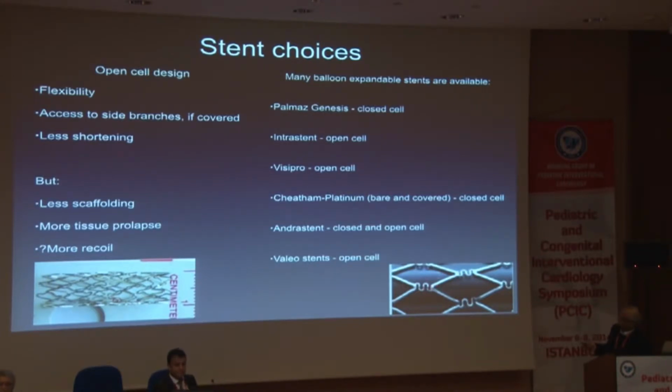The cell design has played an important part now in stent technology. This is a Genesis stent with a closed cell. You can see this cell is completely closed. And this is a Valeo stent with open cells here and then closed cells here. It's the open cell design which has introduced flexibility in the stent. It allows access to the side branches if you overlap the origin of a side branch. Because of their open and closed cell design, there is less shortening. But the problem with open cells is that there is less scaffolding, and so more tissue can prolapse through the open cells, and possibly there may be a little bit more recoil.